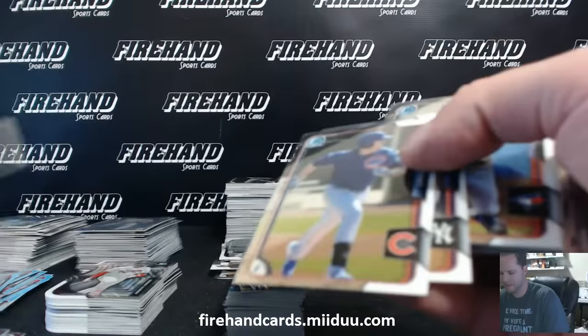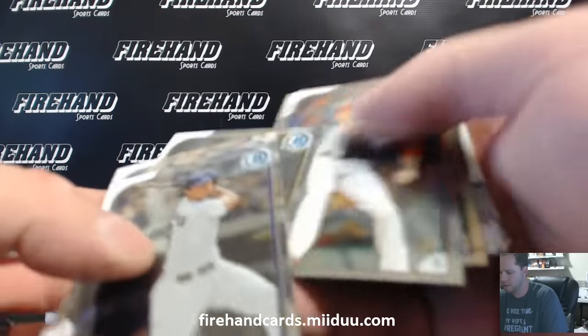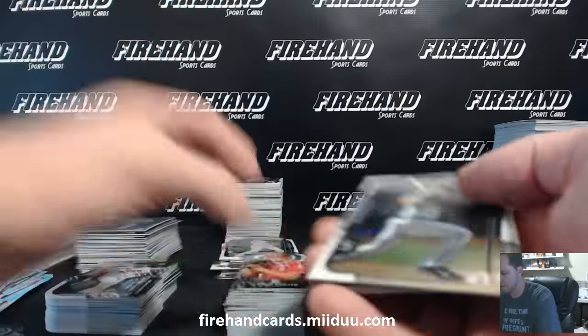Tebow made the team. That's awesome. We'll see. It's not official yet, is it? I know they traded Barkley, so it's all but assumed that Tebow made the team.